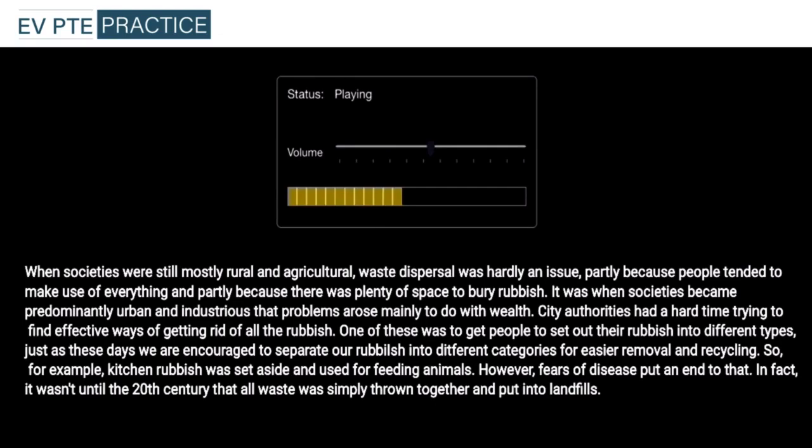One of these was to get people to sort out their rubbish into different types, just as these days we are encouraged to separate our rubbish into different categories for easier removal and recycling. So, for example, kitchen rubbish was set aside and used for feeding animals. However, fears of disease put an end to that. In fact, it wasn't until the 20th century that all waste was simply thrown together and ploughed into landfills.